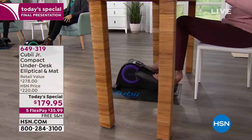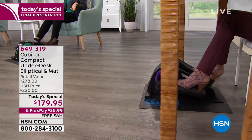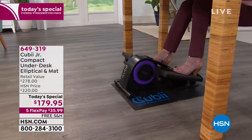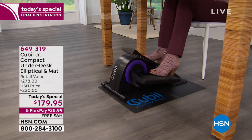I love that, as well as quiet. And I love what the first gal said. You're working out when you're at work. That's right. But I also think when you're at leisure, we search for these ways of how can we get healthier, but we don't want to pound.